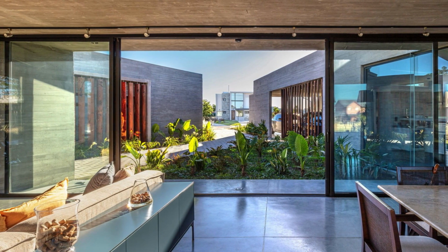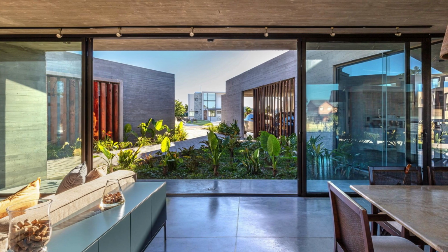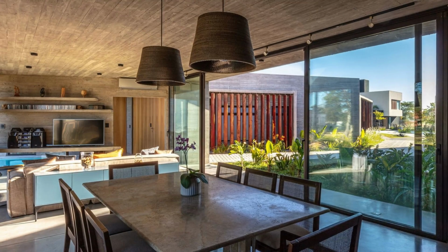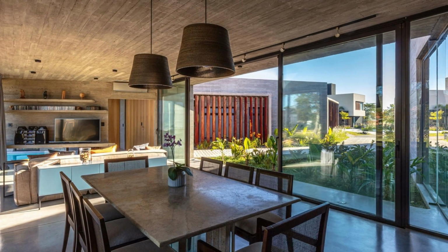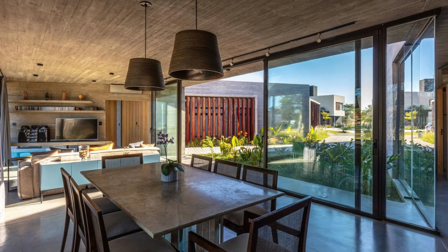A floor that runs diagonally across the entire courtyard and extends into the swimming pool marks the entrance and defines two distinct zones. On one side are the common and service areas, and on the other are the bedrooms. The dining and living rooms take center stage, acting as a bridge between the entrance courtyard and the open backyard.